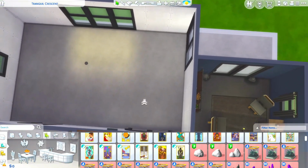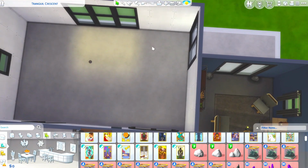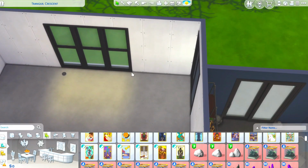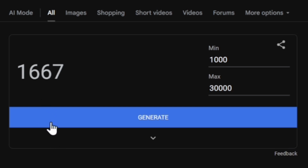Next up is going to be the dining room, which is going to be this half of the room. So, please, please, please, hopefully I get a good budget. Like, I cannot handle another $1,600 budget, please. I'm closing my eyes. Oh, $60.50. Okay. I can work with that.